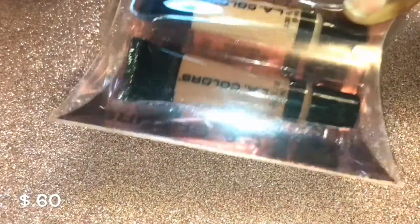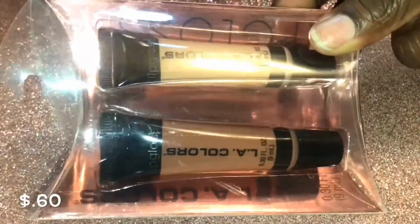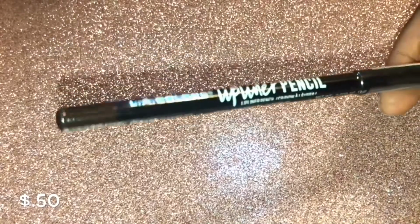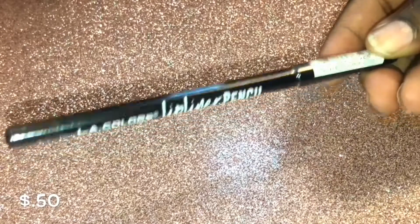In today's video I have a haul from my local Fresh Dollar store. So let's get started. I purchased the LA Colors lip gloss in the shade No More Drama. Very nude colors. LA Colors lip liner in the shade Chocolate. Lip liner pencil.